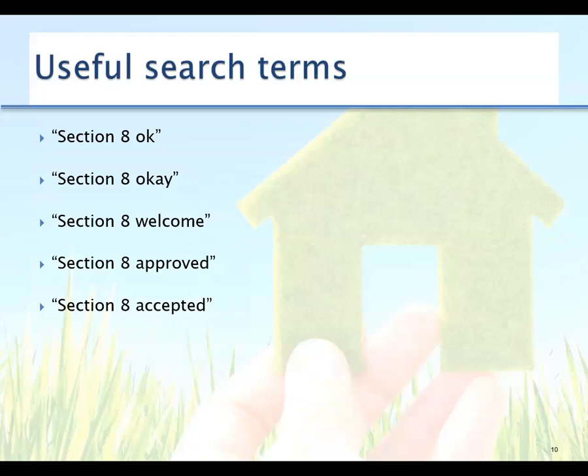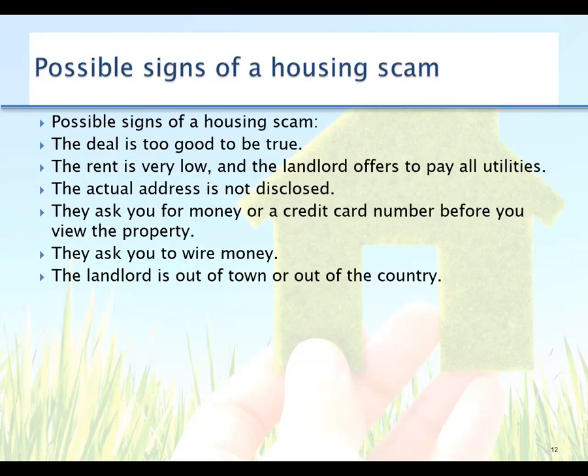Some useful search terms can be tried out on Craigslist. Go to Craigslist and demonstrate the different results when you put in Section 8 versus Section 8 OK. Some other terms could be Section 8 welcome, Section 8 approved, or Section 8 accepted. Navigate the GoSection8 website and sign up as a tenant.